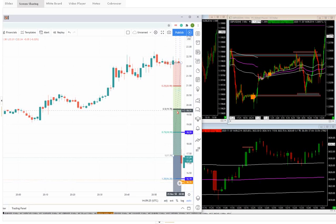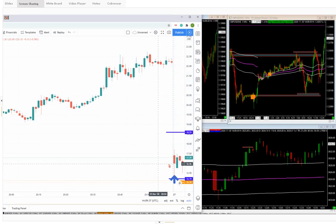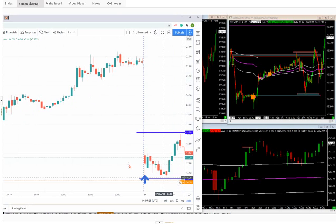So now that I've got my levels, I now know where I'm buying it and where I expect to see selling pressure coming back in for the bad news story. So I'm going to buy it here, $16.20, and I'm going to try and trade this up, and you can see what happens. It bounces off $16.20 again, right there.